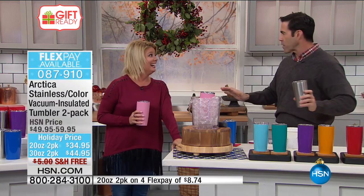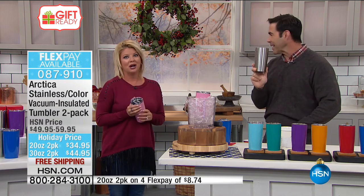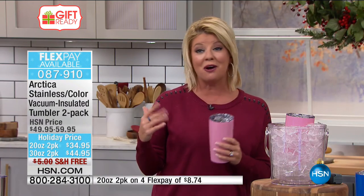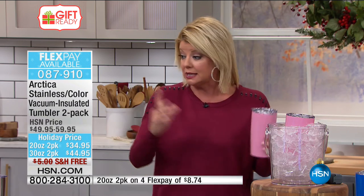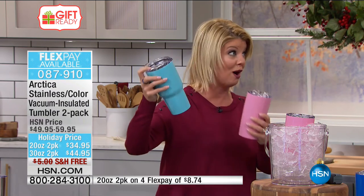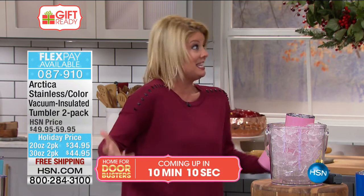It's cold across most of the country. If you're someone who loves hot coffee, hot tea, hot cocoa, hot soup, this is it right here. And the fact that we're able to do a two-pack in colors at this phenomenal price. This is a 20 ounce, and the other brands are double what we're offering for both of these. And the studies have researched that this is going to perform exactly the same way.